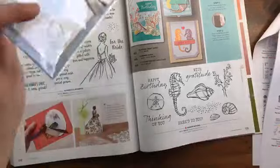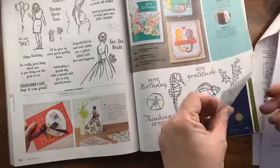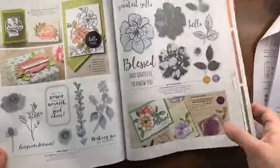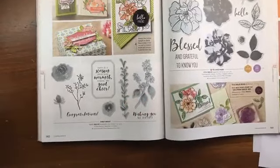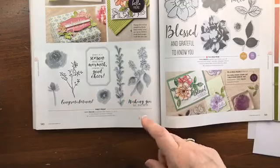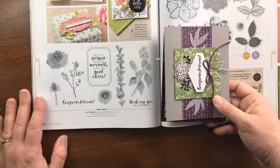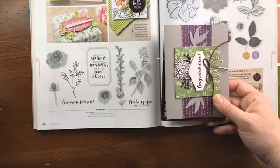Okay, so that is Seaside Notions, and then on page 140, the First Frost stamp set. I was looking for photos to share with you of some samples, and this is one of the stamp sets that I pulled. I couldn't believe there was the card I made last year. It was beautiful. I loved it. I was looking for it on my blog and I couldn't find it. I never posted it. I never shared it.